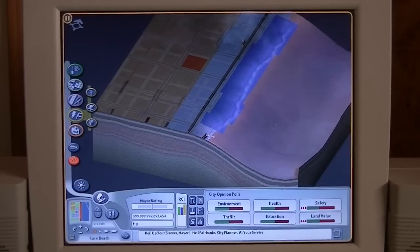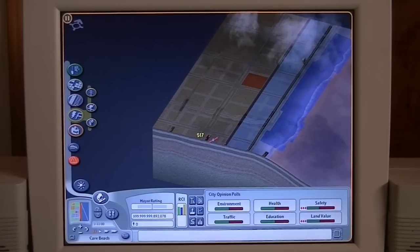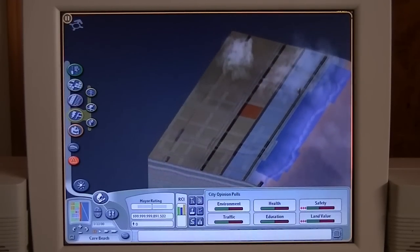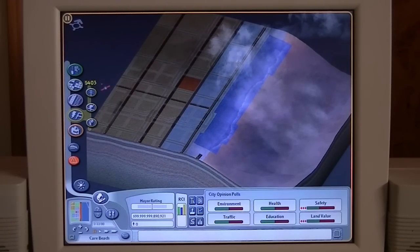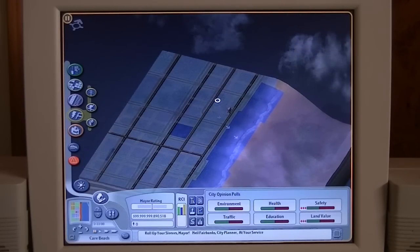Never cared for this part of the game where you have to build all these water pipes. If it's a real big city you're building, it can take a long time. Because people just have to have their water.